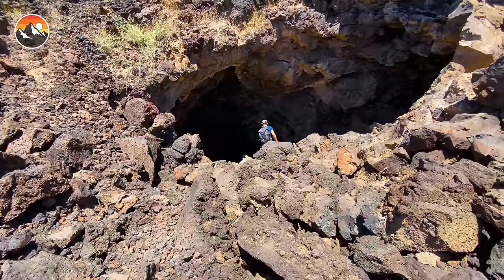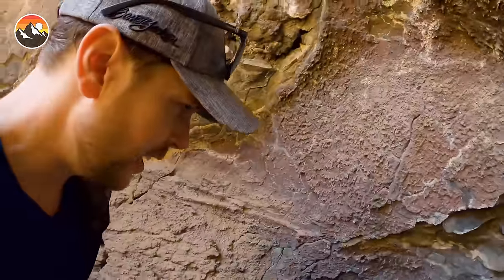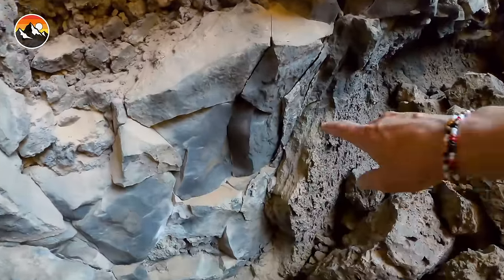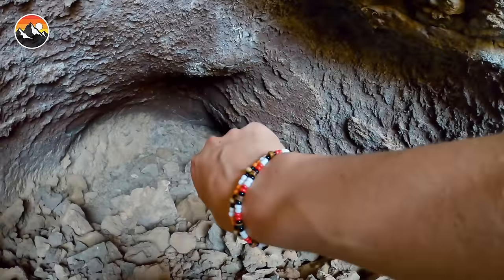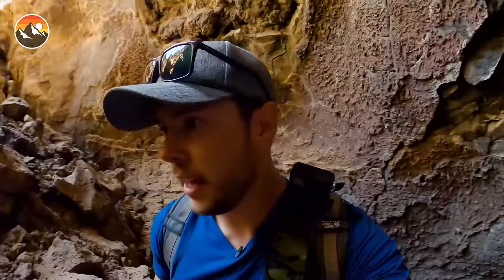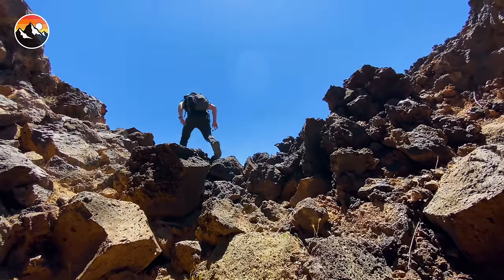It is very precarious in here. You can see that the walls are all fractured already. This makes me a little bit nervous. Usually when your gut gives you that feeling like maybe you shouldn't go too much further, that's a good warning to heed. But oh my gosh, it even goes further. If you're brave enough, I guess you could explore through these lava tubes, but I'm not sure it's a very good idea. I think that's enough lava tube adventuring for me today. I'm going to get back on the surface.